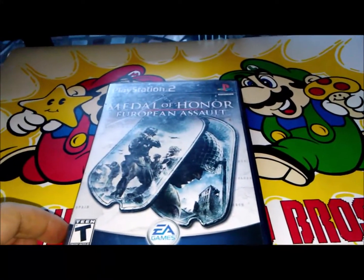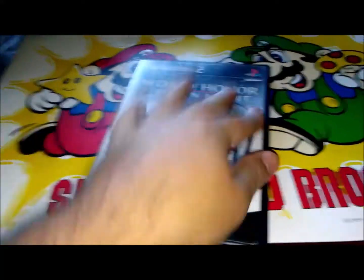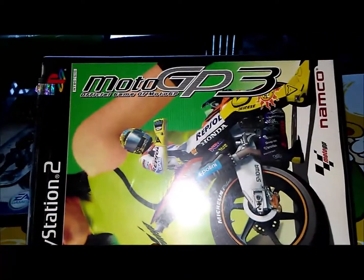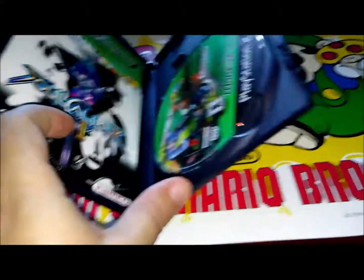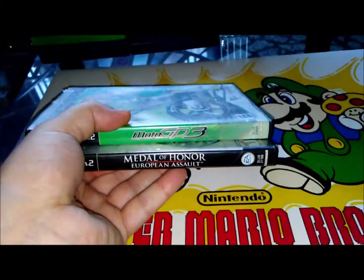Medal of Honor: European Assault. Complete. And also MotoGP 3, the official game of MotoGP. Love that cover art. That looks freaking badass. So that's pretty cool. That is also complete. So yeah, got these two for $5.